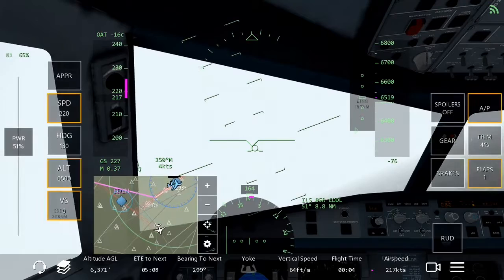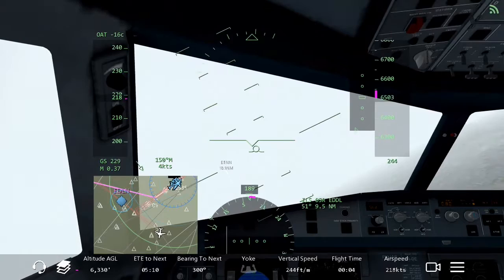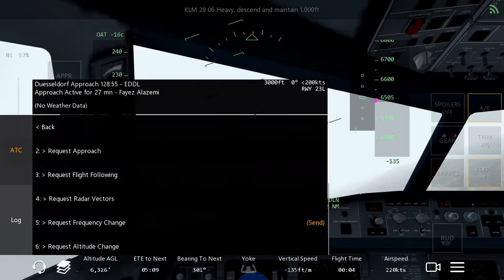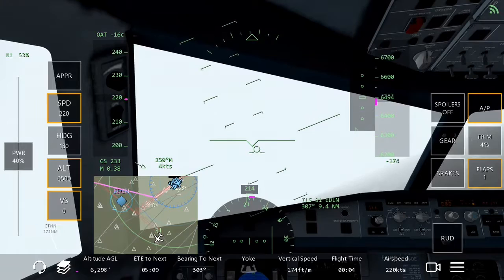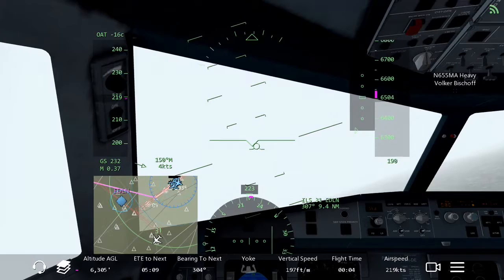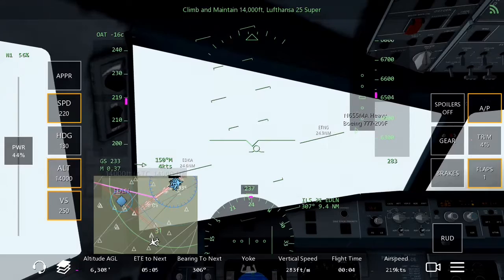Kilo Lima Mike 2806 heavy, turn left heading 240. Descend and maintain 1000. Lufthansa 25 Super, requesting climb to 12,000. Lufthansa 25 Super, climb and maintain 14,000. Climb and maintain 14,000, Lufthansa 25 Super.